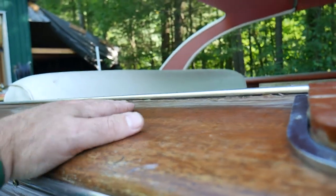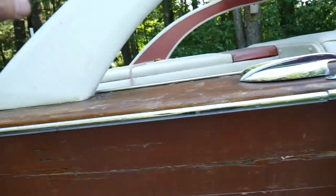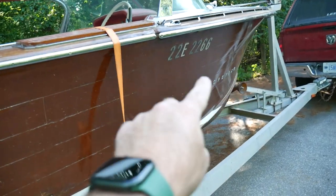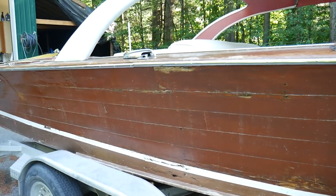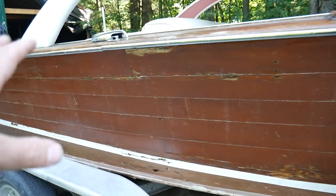Up here is supposed to be white, and it's got a stripe that follows this line, comes down, shoots out the front, and then makes an arrow at the front, basically where the name is. So that's the paint scheme that's supposed to be on this boat, and it actually kind of threw me off when I first saw it, because I was like, I know these boats and this seems a little bit funky. But that's going to need to be fixed.